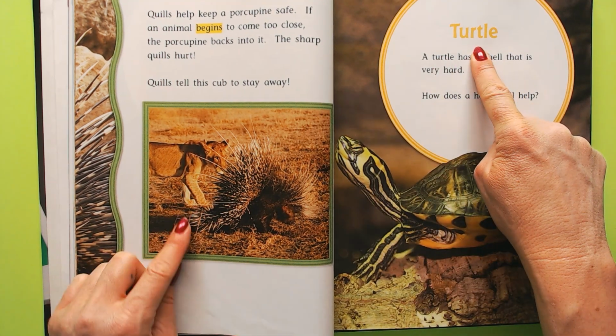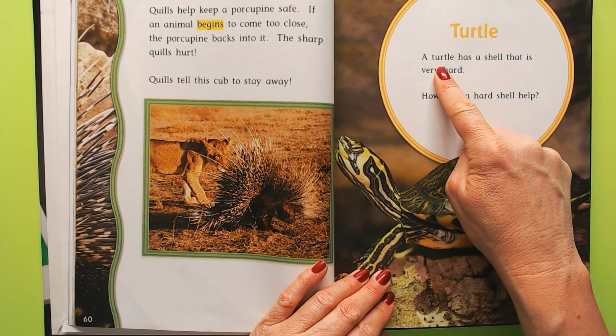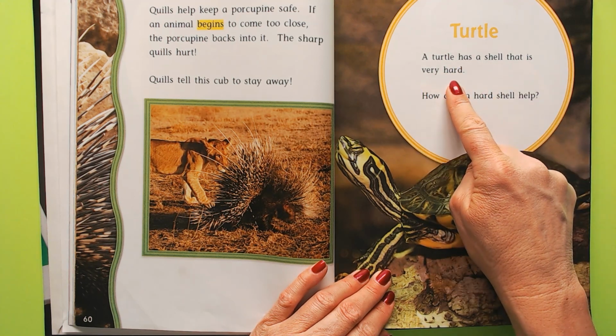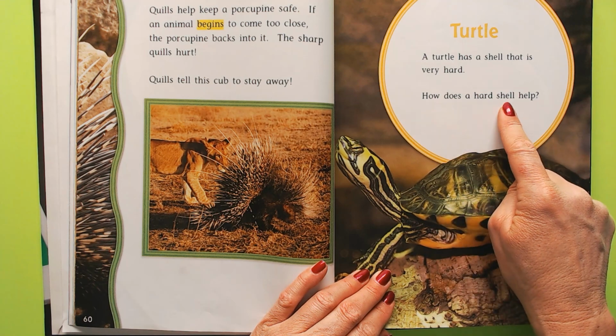Turtle. A turtle has a shell that is very hard. How does a hard shell help?